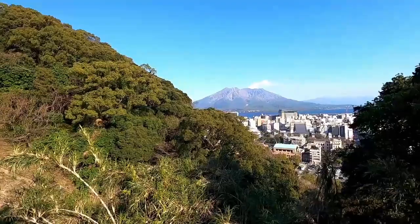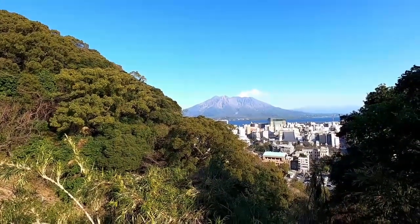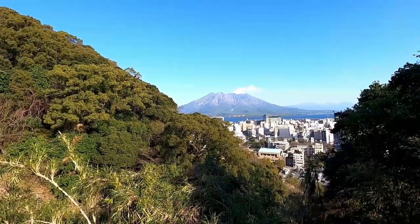Here we are, overlooking Sakurajima. Not done yet.